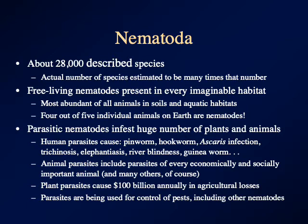Human parasites include everything from pinworm to hookworm to guinea worm to elephantiasis. Animal parasites include cat arrowhead worms. Heartworm is probably the biggest one around here, certainly the best known. Plant parasites do $100 billion of damage annually to agriculture. They can damage any crop. They can also damage things that you might not think of.